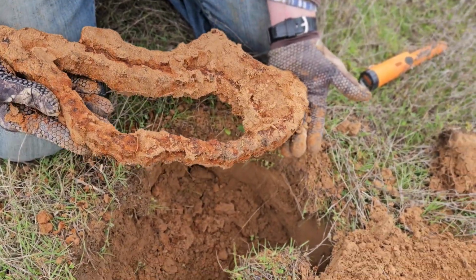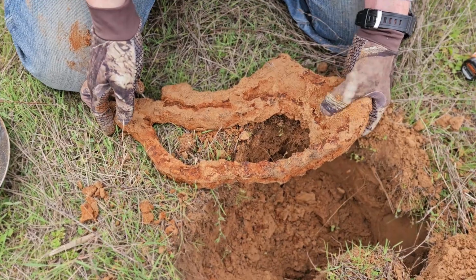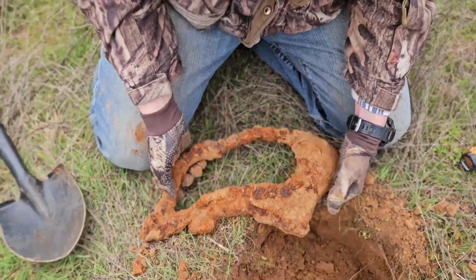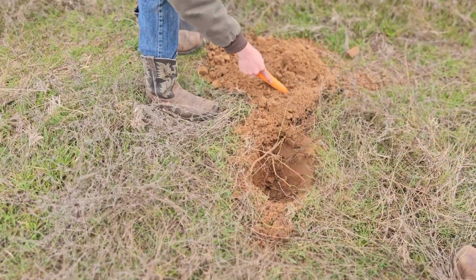What's that? It's a chain. That is chain. What would use a chain like that? I don't know. I'm guessing something off of a bulldozer or something. You got it? That's it. Okay.